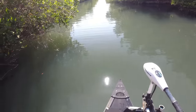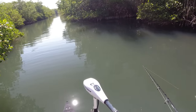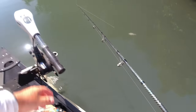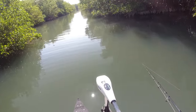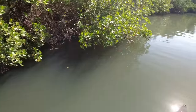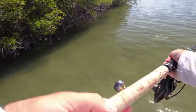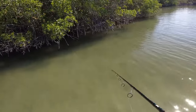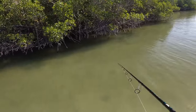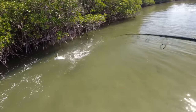I got a nice little canal right here. Should be some snook or maybe a red, or should find something in here. There's those two at the mouth there, so gotta assume there's gonna be more. And yeah, let's figure out where they're at. Should be somewhere. There's a fish. Got one. Oh, come here.